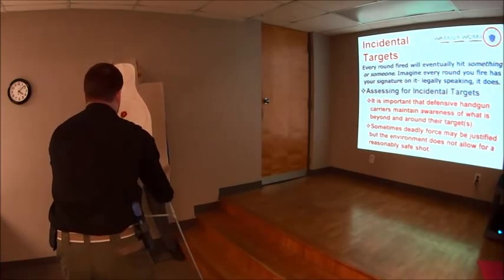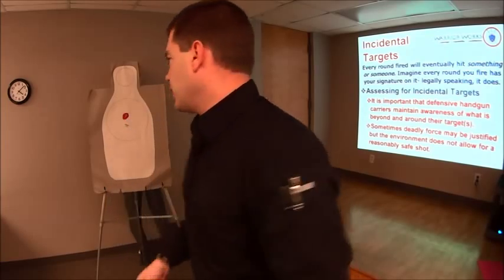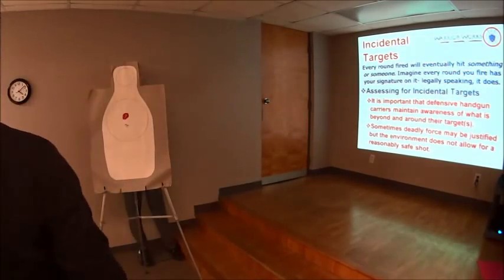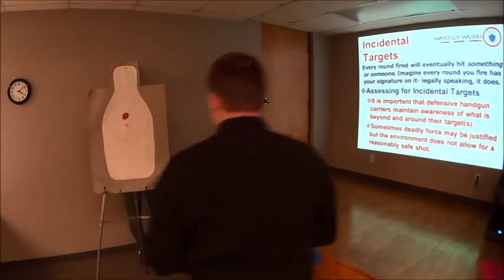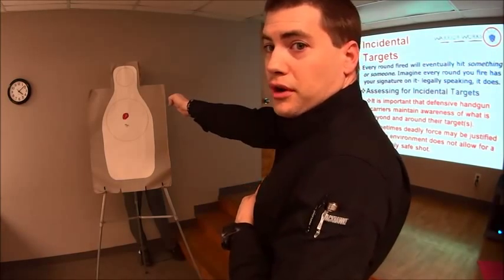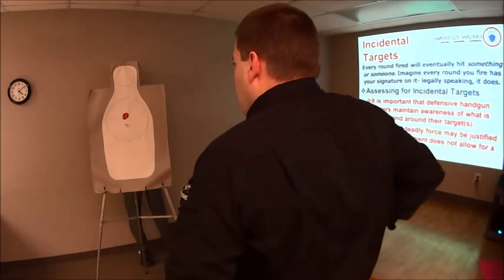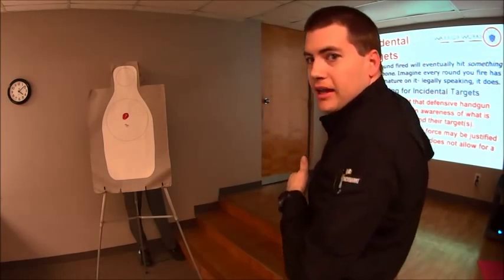If this is my bad guy and Creepy Ken back there is my good guy, and I'm getting off the X anyway, let's say I'm standing here. I've got to move anyway. I don't know if you can see me. I'll adjust here. So if I'm shooting the bad guy here, and you can see sort of my path, I'm going to shoot straight through my bad guy and potentially into my good guy. So when I move, I might as well move in a way that limits my incidental targets.